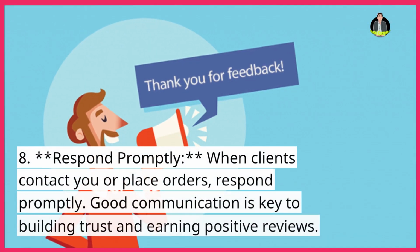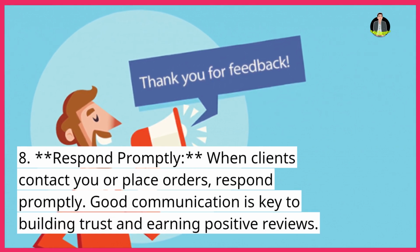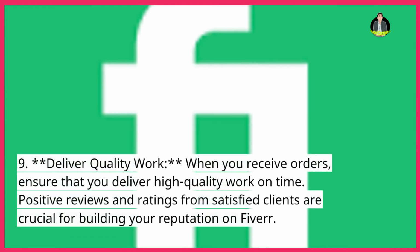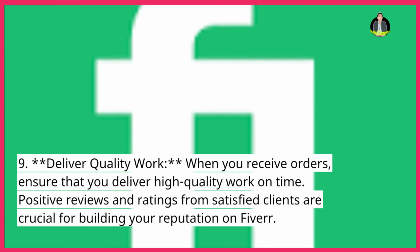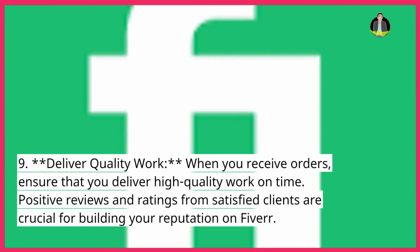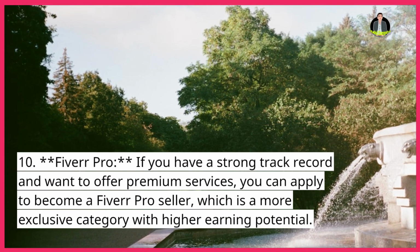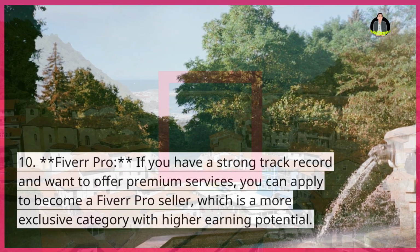8. Respond promptly. When clients contact you or place orders, respond promptly. Good communication is key to building trust and earning positive reviews. 9. Deliver quality work. When you receive orders, ensure that you deliver high-quality work on time. Positive reviews and ratings from satisfied clients are crucial for building your reputation on Fiverr. 10. Fiverr Pro. If you have a strong track record and want to offer premium services, you can apply to become a Fiverr Pro seller, which is a more exclusive category with higher earning potential.